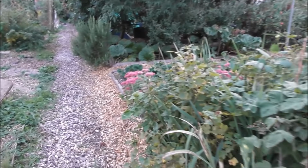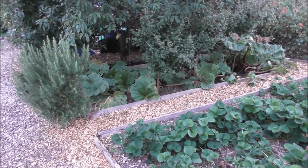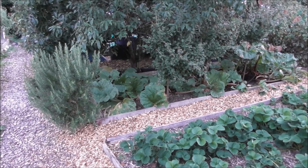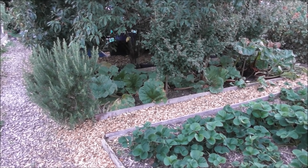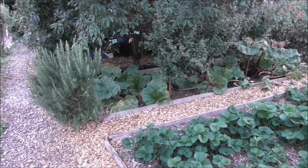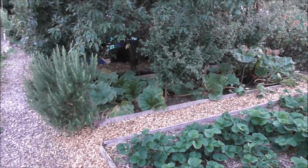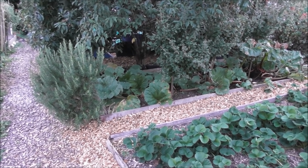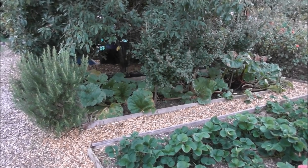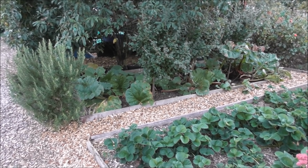The next job is this rhubarb bed here. I've got to take all the tops off, it's all gone soft now, that's what's left. So we're going to take it all off, and then we'll throw a load of horse manure in this bed. Obviously we won't be putting it completely on top of the crowns, but around the crowns. Around about January, February, we'll be getting a harvest of rhubarb from here. So that's the next job. We're taking all the tops off, tidying this up, and putting some horse manure in. So I'll get my wheelbarrow, I'll get my bag, and we'll start tidying this bed up in a minute.